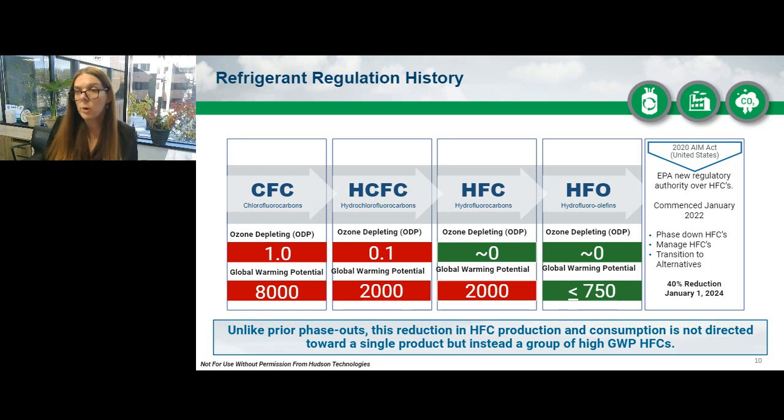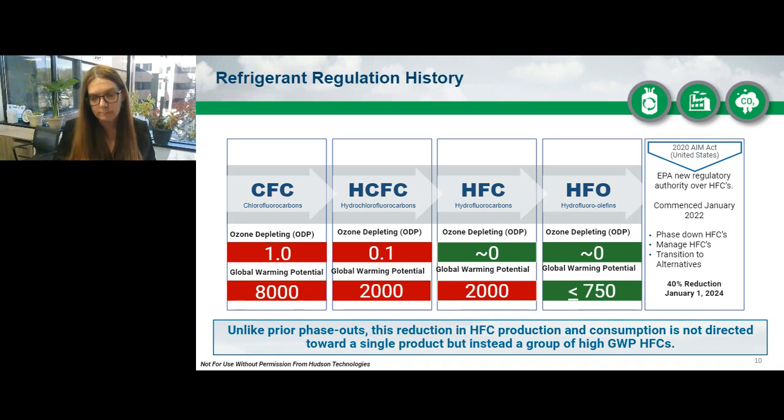So HFCs have zero ozone depletion potential. They certainly have a lower global warming potential than CFCs, but still a global warming impact. And what we're moving to as an industry is HFOs. So zero ozone depletion potential, and on average, much lower global warming potentials.